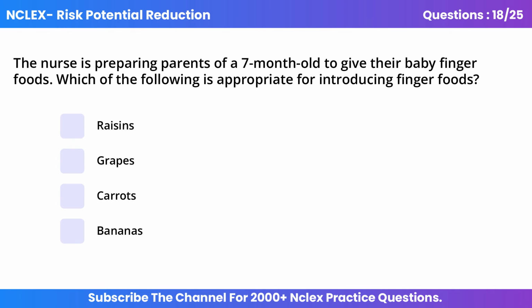Question 18. The nurse is preparing parents of a 7-month-old to give their baby finger foods. Which of the following is appropriate for introducing finger foods? D. Bananas.